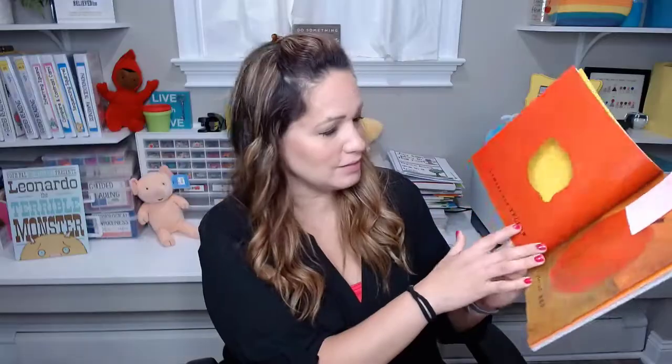It's called Lemons Are Not Red. It's very simple, it's very short, but it drives the message home. So lemons are not red, lemons are yellow, apples are red. And it goes on. It's also great for predicting because you can ask the students what they think is going to be next.